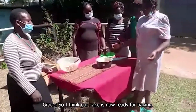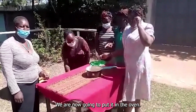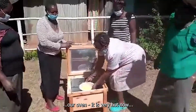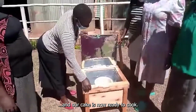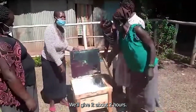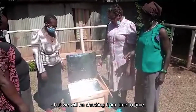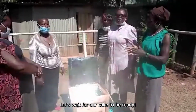So I think our cake is now ready for baking. We are now going to put it in the oven. So this is our oven. It is very hot now. And our cake is now ready to cook. We'll give it about 2 hours. After that, we'll come back and look at our cake, but we'll be checking from time to time. Thank you very much, everyone. Let's wait for our cake to be ready.